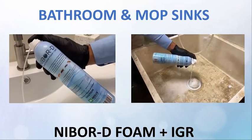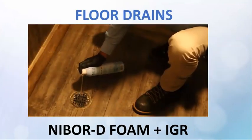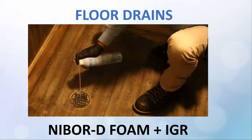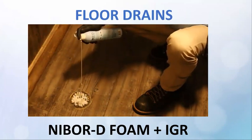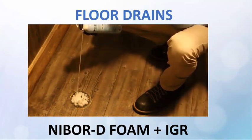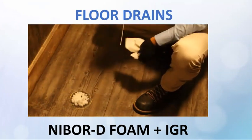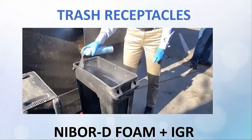So whether it's bathroom sinks, mop sinks, or floor drains, the interesting thing about this is that it comes with the same straw that's found on our Foam Fresh, that 17-inch extension that's semi-rigid. It goes down past the P-trap, allows you to start the application and slowly pull it out, and then you can contact the backside of that drain plate where a lot of the small fly larvae and pupae are found, all without removing that drain plate, which is truly a time saver.